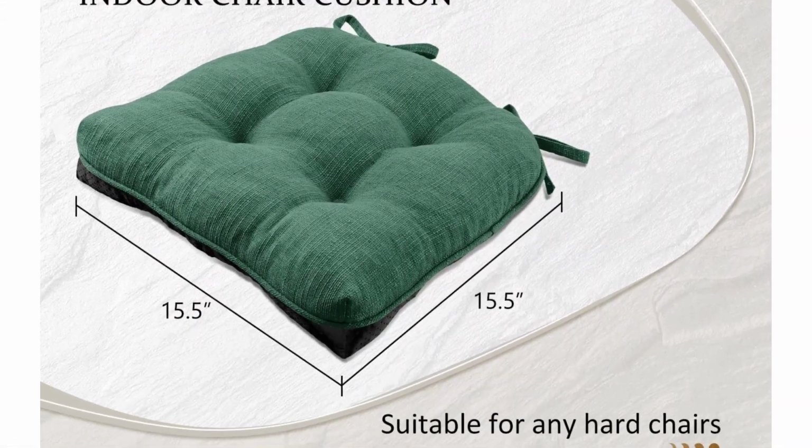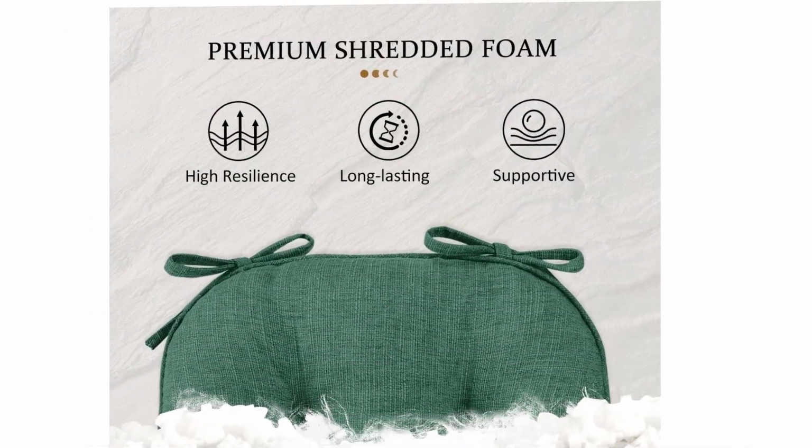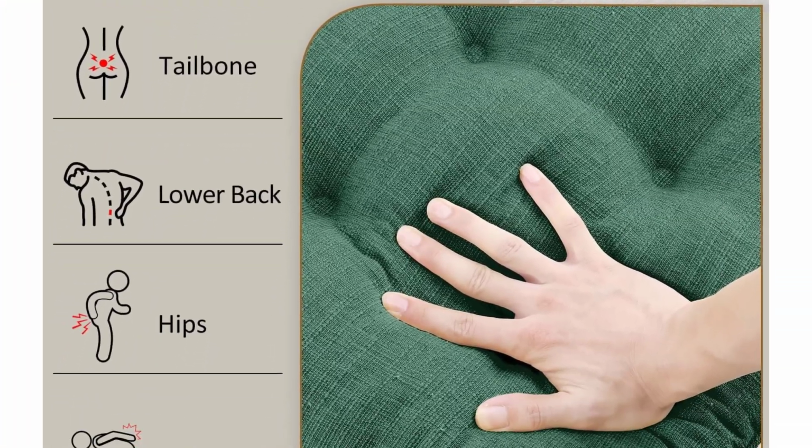After compression packing and long-distance transportation, the dining room chair cushions will become flat, but the memory foam cushion has a strong recovery ability. Please be patient, tap it, and wait for 2 days. Then you will get 2 packs of thick and soft cushions.